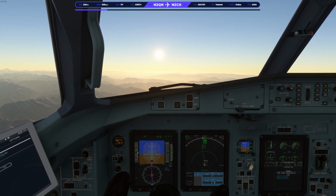The intention was to deliver something that simulates an ATR somewhat realistically. I don't know anything about the flight model. I've had zero issues with thinking it's been wrong. It's very light, it's very floaty, but so is the real plane. It's not very heavy.